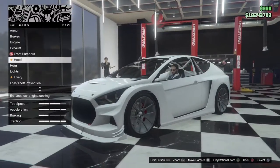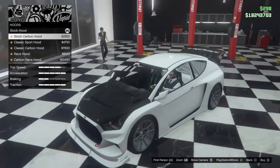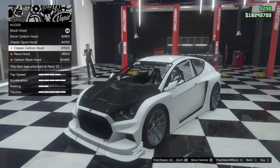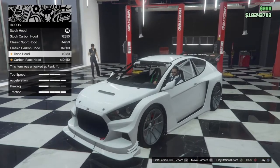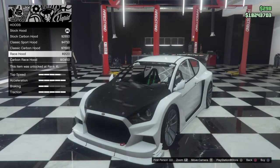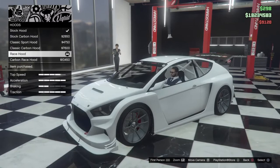Just in case, I'm gonna go ahead and do the hood. Moving on to the hood, let's see. No, not up there. That looks nice. Nah. Okay, I'm gonna go with the race hood. I like that a lot.